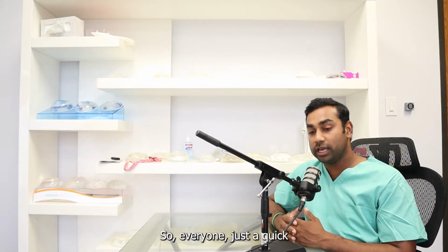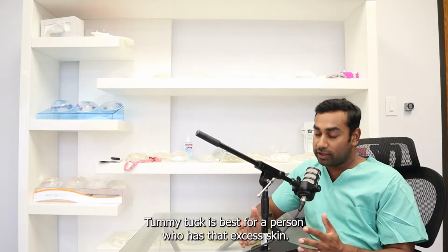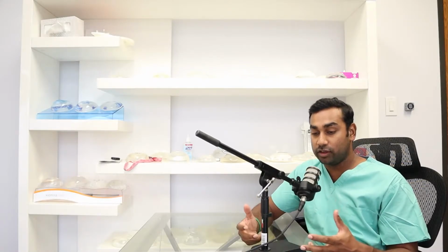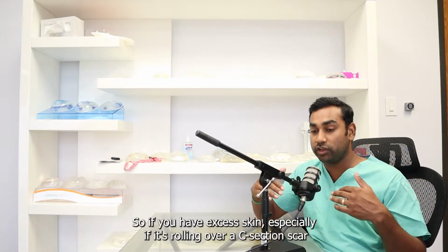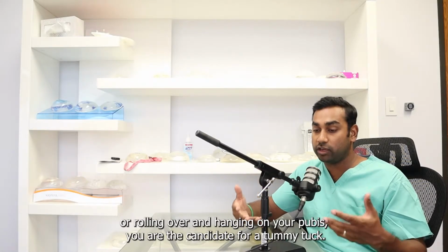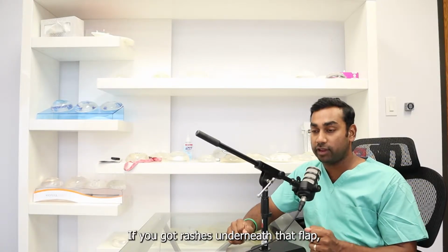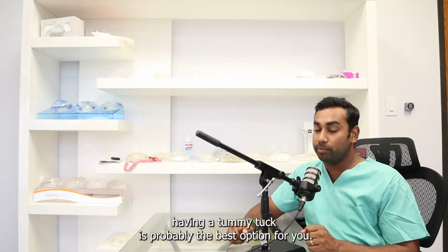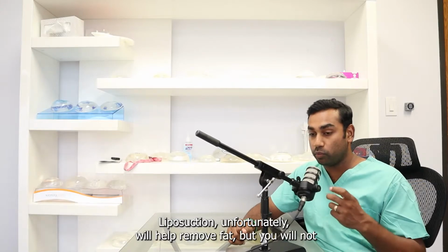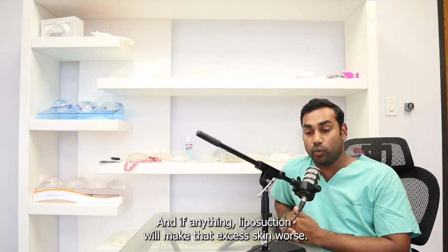So everyone, just a quick summary of tummy tuck, which we talked about in episode 2. Tummy tuck is best for a person who has that excess skin. So if you have excess skin, especially if it's rolling over a C-section scar or hanging over your pubis, you are the candidate for a tummy tuck. If you get rashes underneath that flap, having a tummy tuck is probably the best option for you. Liposuction, unfortunately, will help remove fat, but it will not take away that excess skin. And if anything, liposuction will make that excess skin worse.